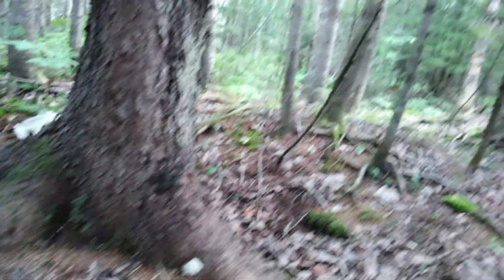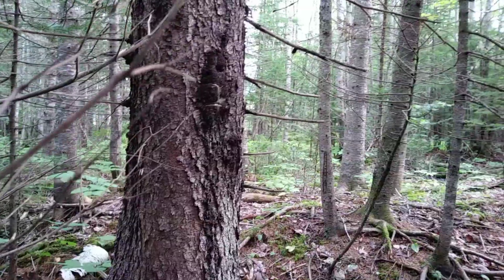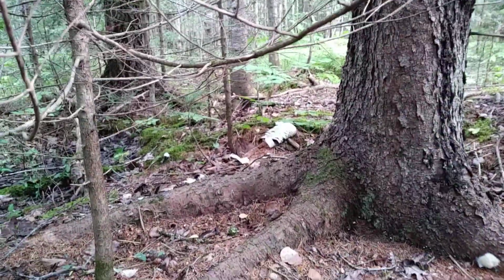Okay, so I grabbed both of those mushrooms. I put them in bags and we'll get a spore print from those. We're going to continue back into the woods a bit and see where else we can go. I can still see my field, so we're still not off my property yet, which is really cool.